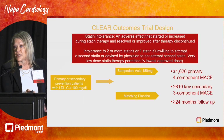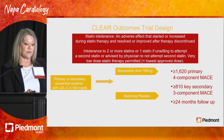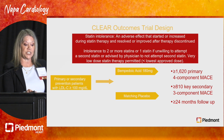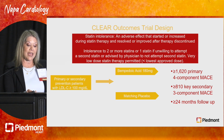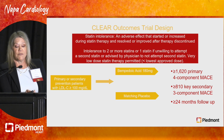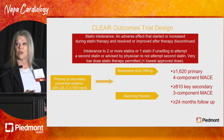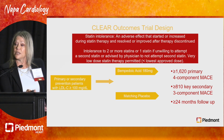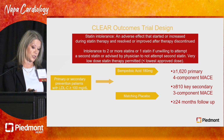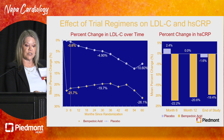But I'm going to go on to the CLEAR outcomes, which were presented at ACC in March of this year. This is primary or secondary prevention patients with an LDL greater than 100, randomized to bempedoic acid versus placebo, 4-component MACE, CV death, non-fatal MI, non-fatal stroke, or unstable angina hospitalizations, and secondary endpoint was 3-component MACE, CV death, MI, and stroke. Greater than 24 months. And you can see here the reduction.